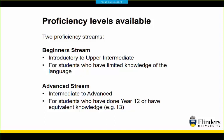So the beginner stream is for people who either have done a bit of a language before or have done no language before. But the very important point that I want to make is that our classes are geared towards people who have done no language. Even if you've done a bit of language, that's fine, but we don't presume that students will have done any language when they start. So we start from the very beginning of languages. For those who have done year 12, we've got what we call the advanced stream.